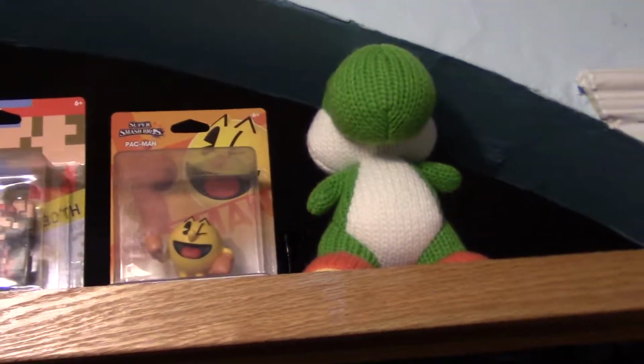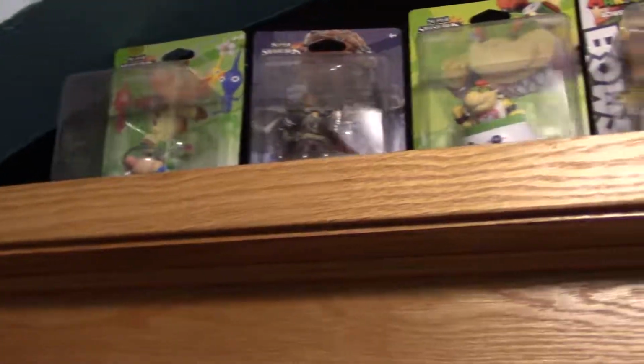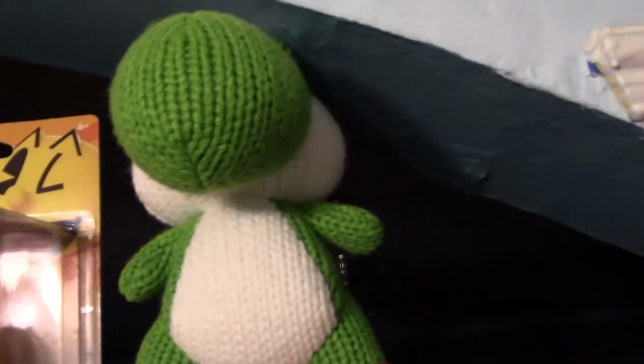And now here we have a couple of amiibos that I kept in the box. I'm probably going to take them out. I'm not really sure yet, but I like putting them in a little display. I thought I'd keep them on the cards for a while, but then I just decided not to. But then you got this big Mario or Yoshi here.